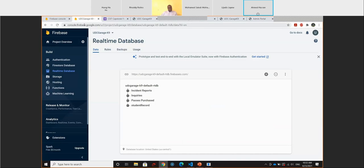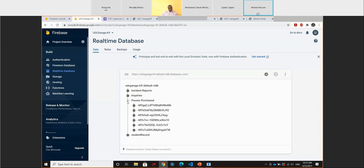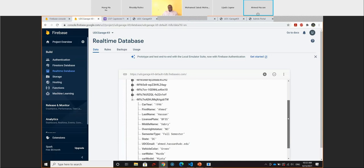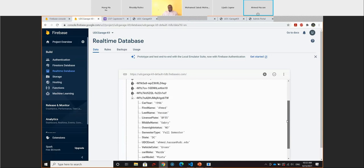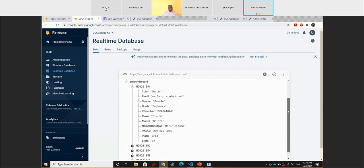So now let's go through my database to see what I have in here. This is how I receive the submission forms. This is for the incident report. This is for inquiries, which is the contact form we had submitted earlier. This is for the passes purchased. So you would get the vehicle's information as well as the student's N number. You could see whether the student is allowed to park overnight or not. You could see which semester the student had purchased the parking pass for. And this is just the record of all the records that were added. I just used a random name generator to add random records here.